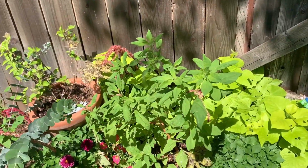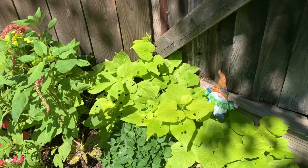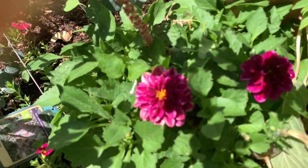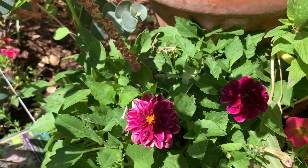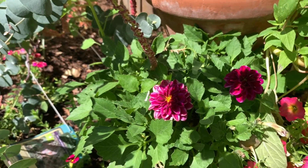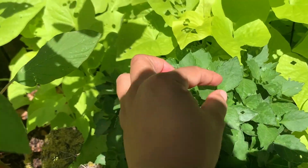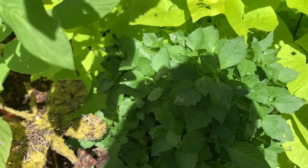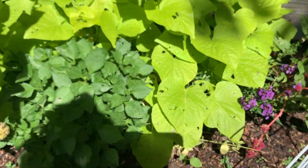I have more of the amaranth, Love Lies Bleeding, and my sweet potato vine. And then these are another color of the dahlias, which is more like a dark, you know, dark fuchsia color. And then this one's the same. But this one, I think it's just gonna start to bloom soon. I think a lot of it gets shaded from the vine there.